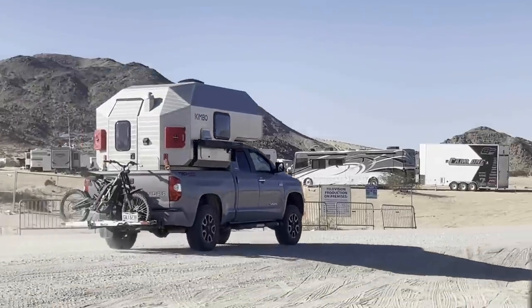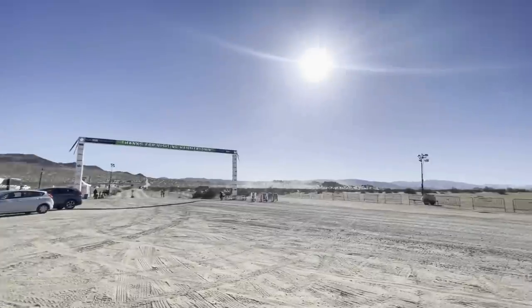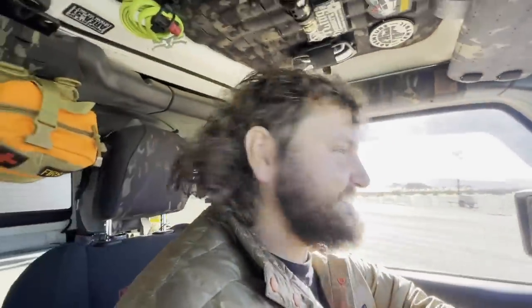So I just met that gentleman right there. His name's Joel, and he is full-time in his Kimbo camper. And he pulls up. I literally just checked in. There's the gate to Hammertown. Just checked in and someone pulls up right away. So Joel apparently saw my video on the Kimbo campers and then went and bought one like a week or two later. So that's really neat.